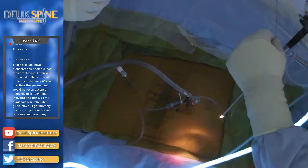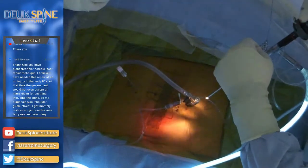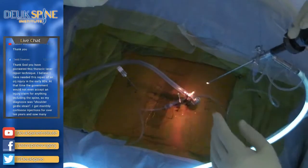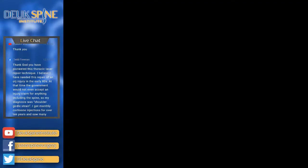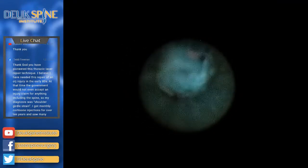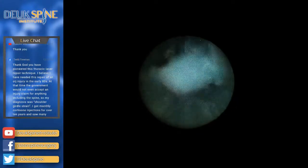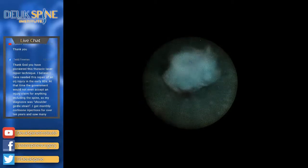All right, folks. We're going to go into the disc now with the laser and the scope. And here we are inside the disc. Now, it's a little hazy because I have to focus it, but that is part of the herniation right there. I'm going to get a better focus. I think that's a little better.